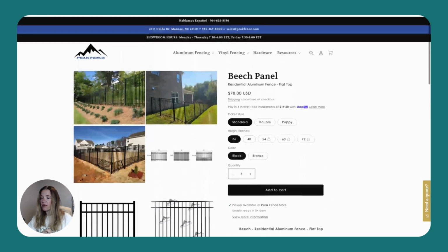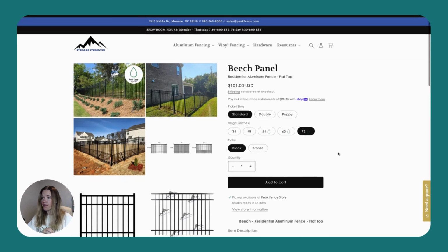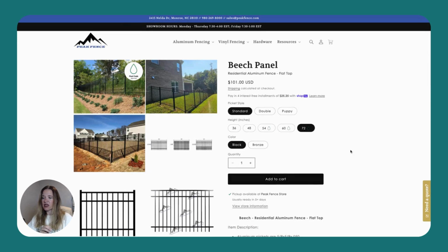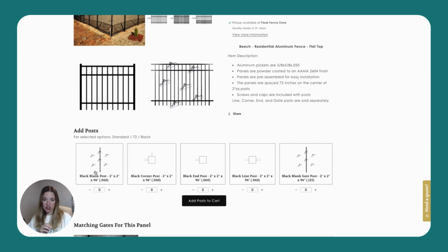Let's say I want this fence panel to be 72 inches. I'm going to keep it standard, and I'm going to keep it black in color. I'm going to scroll down here and these have changed. Now it's showing me a 96-inch post for all of these because, as we came to find out, if I'm ordering a fence panel in 72 inches, I want the posts to be longer because they have to be dug into the ground.